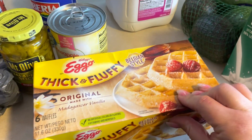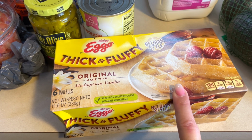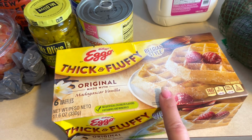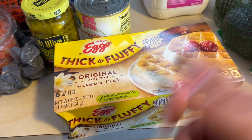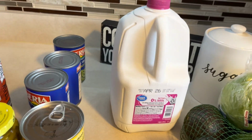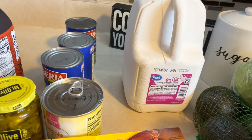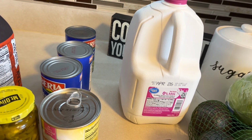Thick and fluffy waffles. These are delicious. They're definitely not good for you, but again, I don't care. So anyways, this is just for quick breakfast. Fat-free milk, because I want to be able to say that I bought something fat-free in this grocery haul. I'm kidding. We actually don't like whole milk or 2%. We like the taste of fat-free milk.